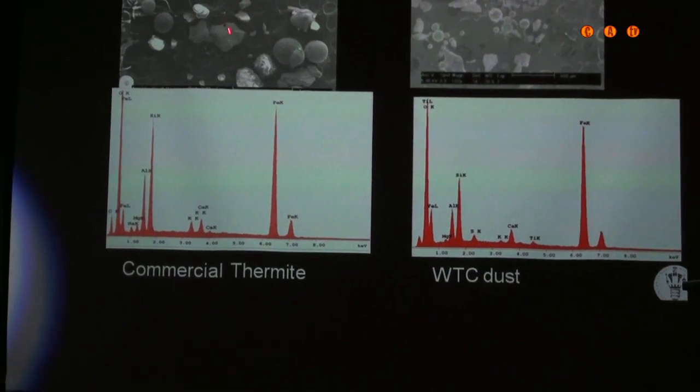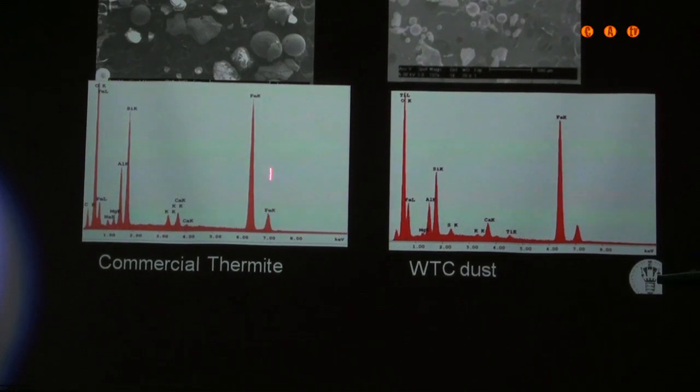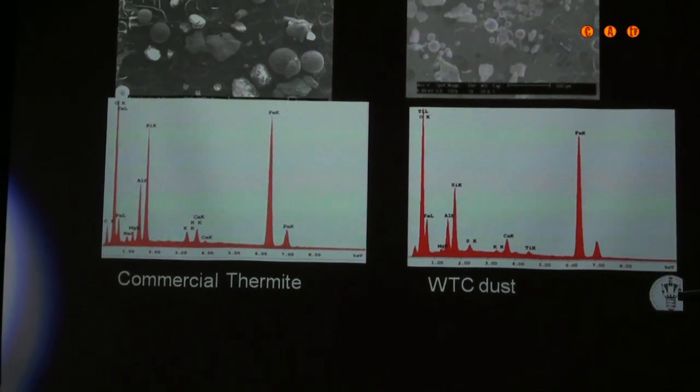And you'll see from the commercial thermite, you'll see the same elements. Iron, that's another iron line, calcium, potassium, silicon, and aluminum, and magnesium. There's a little sodium here. But don't bother about the small thing. This titanium is probably from some paint.